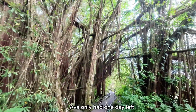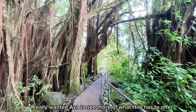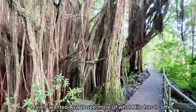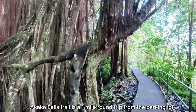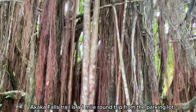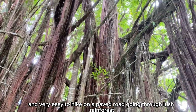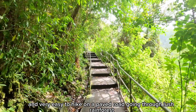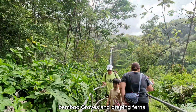Ava only had one day left, so the next day I really wanted Ava to see more of what Hilo has to offer. So we headed to Akaka Falls. Akaka Falls Trail is a 1-mile round trip from the parking lot and very easy to hike on a paved road, going through lush rainforest, bamboo groves, and draping ferns.